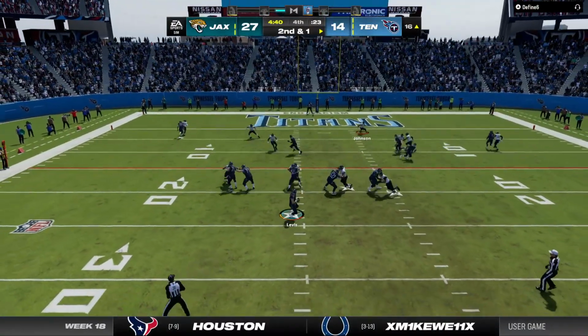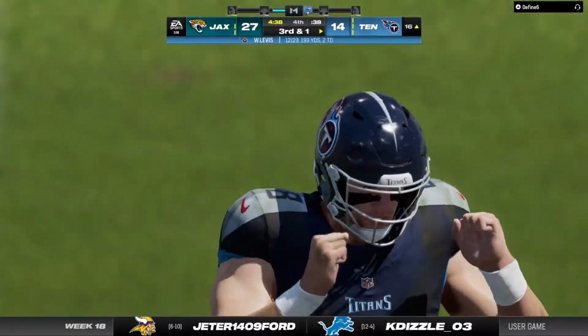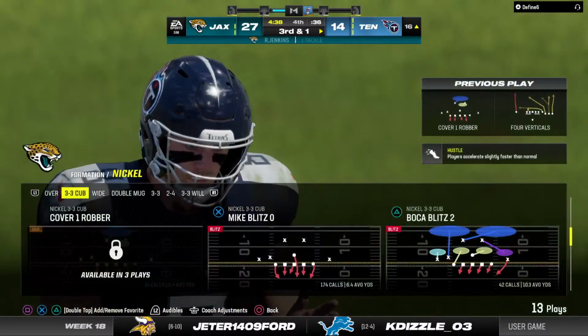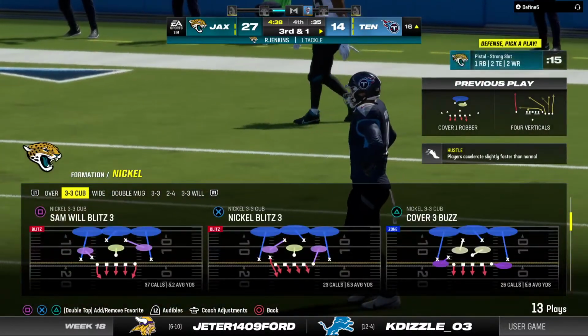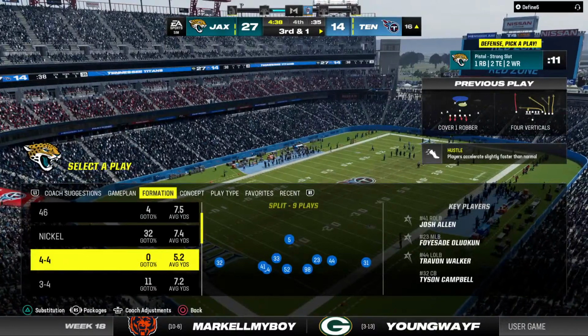Here's Levis. And this one's incomplete. Had an open man that time and ended up putting a little too much heat on it, don't you think, partner? Absolutely. Just needed a touch more air under it. Instead, he fired an absolute bullet.